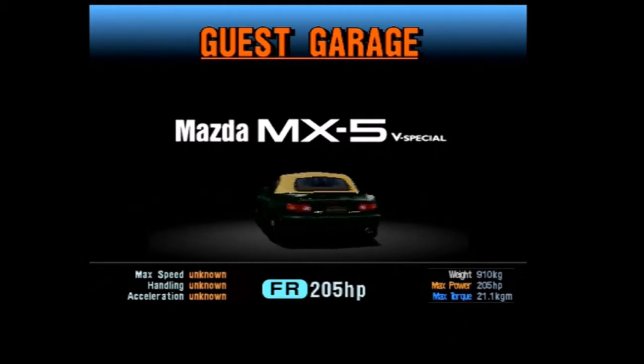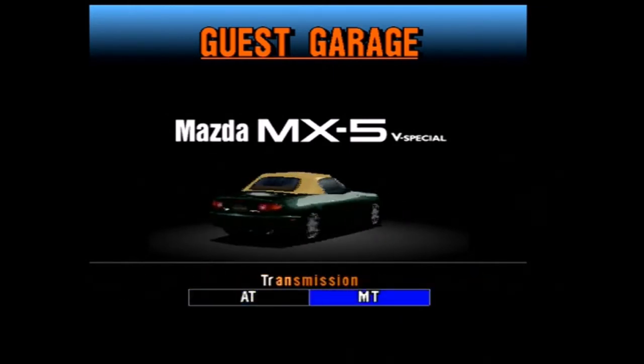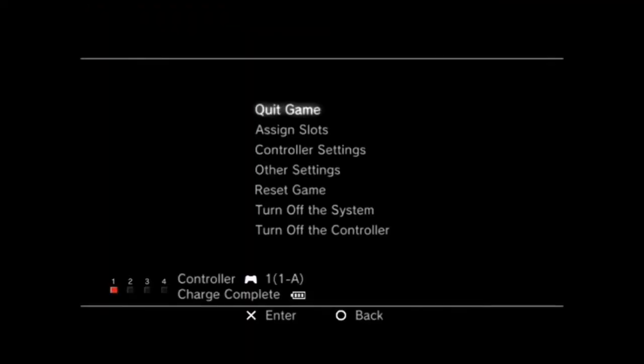Anyways, front-engined rear-wheel drive, 205 horsepower, 910 kilos of weight, not a whole lot of torque. In my opinion, though, one of the better looking MX-5s in the game. I love the beige coloured roof, it does look pretty cool. Anyways, it's now time to see how it gets on with 6 laps of the Motorsports Land track.